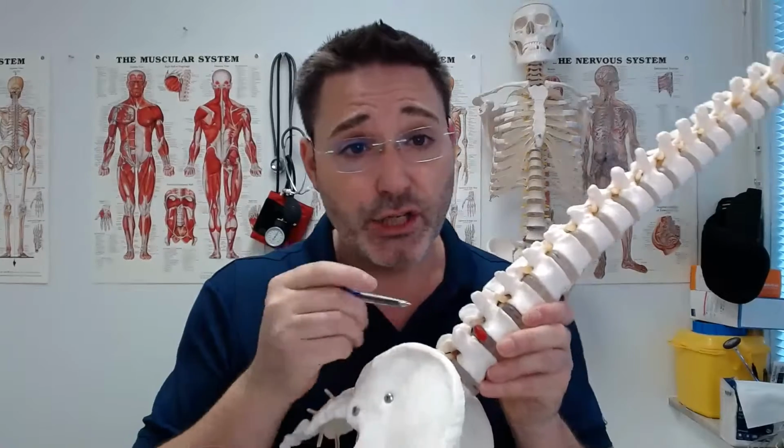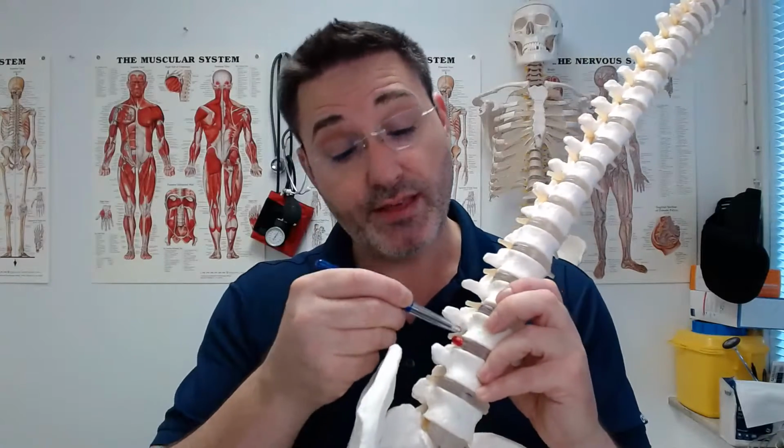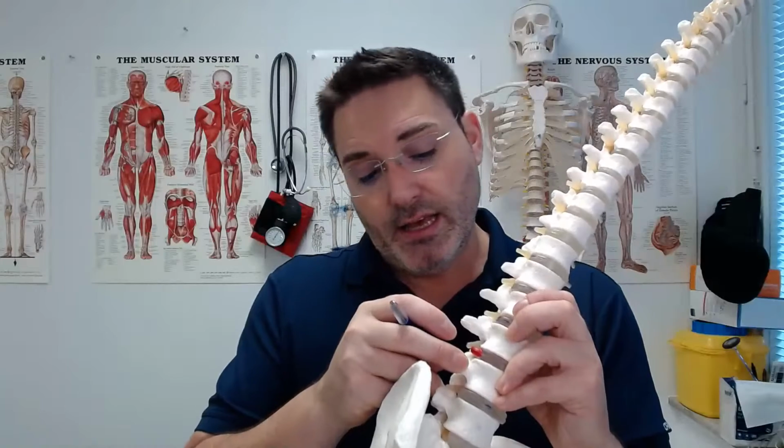And hopefully when they do that, that's going to free the nerve, and you're going to get less pain from that, okay? But there's other procedures as well. Sometimes they go in and take away the entire disc if you're in really bad shape, or they could even put in a mobile disc. There's so many different techniques there, but usually, like I said, 90% of the people that are suffering from sciatica, it's because they have a herniated disc.